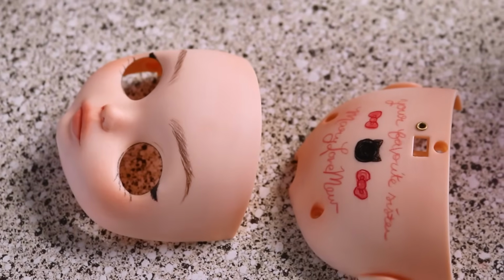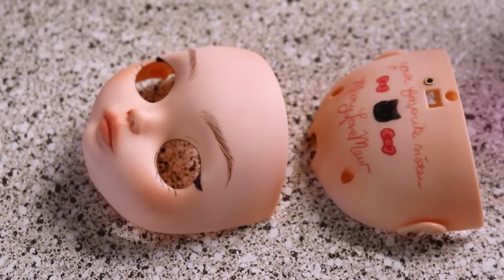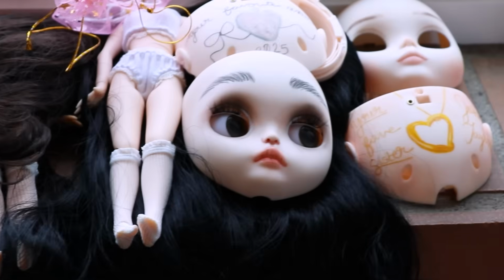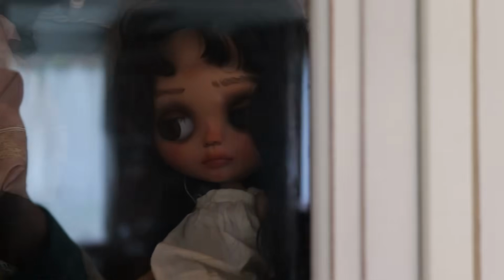And then also on the back of her head, they added little "Mary, love you," and a cat, and "your favorite sister." And it's so pretty and it's all done with such intent, and I love to see it. Getting to visit their studio space was also just very cool and very kind of them to let me come and invade their space. So I got to see the other dolls that they were working on, as well as some that they just had on display.